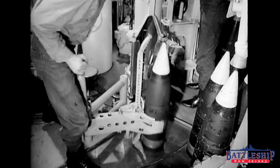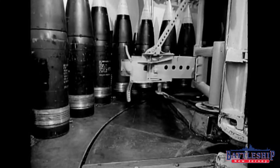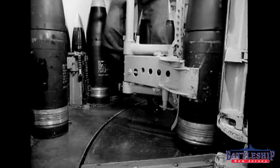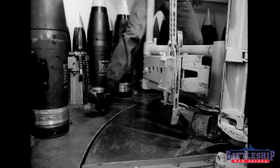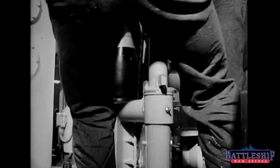So, to actually eject the shell into the hoist, you've got to pull this lever back, and that just kicks it right out of this arm. Then you do that, grab the next shell, and you're ready to go again. And that's how you keep up a rate of fire of 8 to 10 rounds.